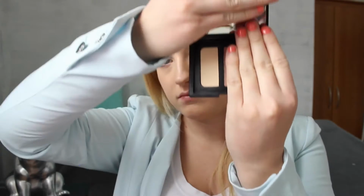Then I'm going in with my Nars Olympia palette and I will be using the highlighting shade. I'm going to use it with my Real Techniques setting brush and I'm just going to apply that underneath my eyes to prevent creasing, and also on my lids so that the base is nice for my eyeshadows.